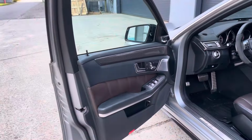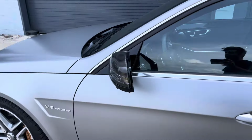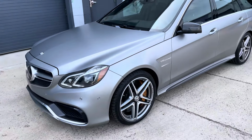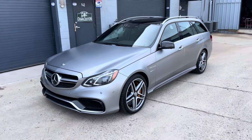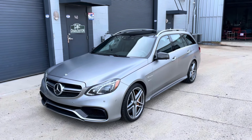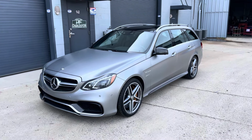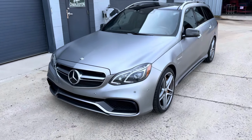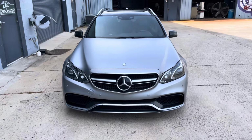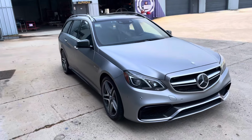And I grew up in Mercedes wagons. One of my first cars was a hand-me-down salvage title station wagon Mercedes that belonged to my mother. I've owned just about every variant except for an E63 wagon. I've had an E55 wagon, I've had an E320 wagon, I've had a 300 TD, I've had an E500. And this one, boy, it is insane. Just the fact that Mercedes makes stuff like this, how cool is it?